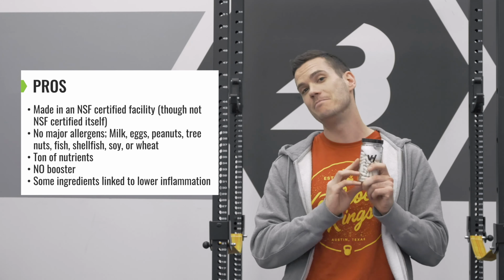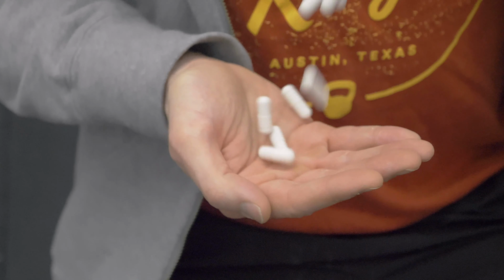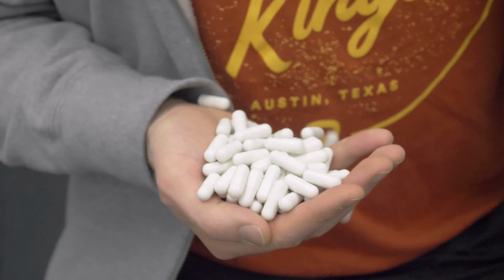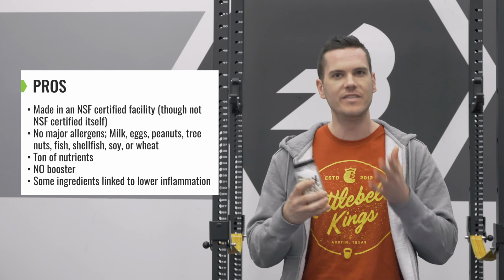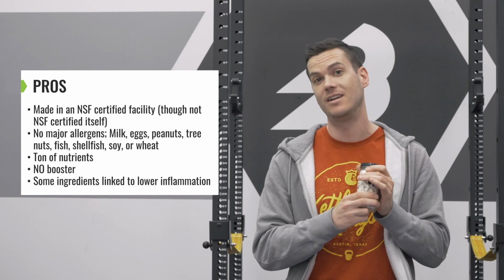This nitric oxide boosting blend seems to be relatively valid. And also the other ingredients here, I would say there's a pretty decent chance it could potentially lower inflammation to a kind of vague degree. It's sort of hard to measure that. But still, there are enough ingredients in here that I'm relatively confident this can act as something of an antioxidant supplement. So that could be useful, especially for people who work out a lot.